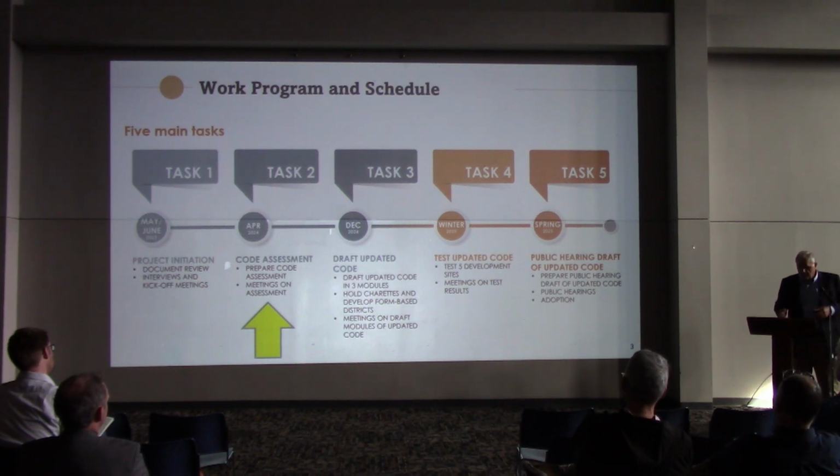So that is the work program. That's where we are headed. We are in the second task, moving toward the third task.